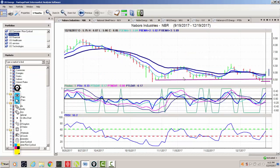Now our second trade for tonight is going to be in the U.S. energy sector. What we're looking at here is the Nabors Industries NBR stock. Now we've got a very visually strong support level here at 5.50. We've poked below that area a couple of times in the last week or so, or in the last 3-4 trading sessions, but it's immediately recovered.